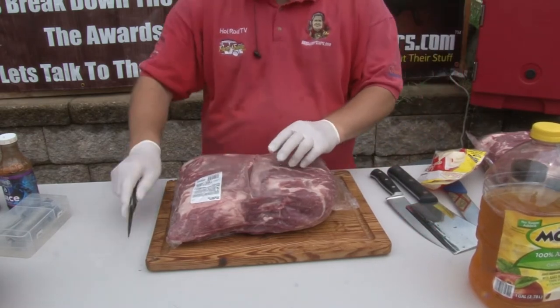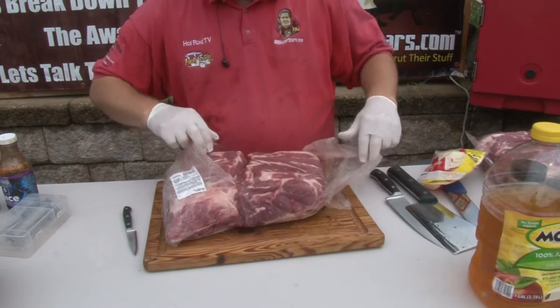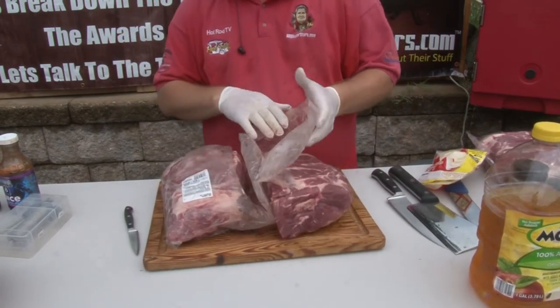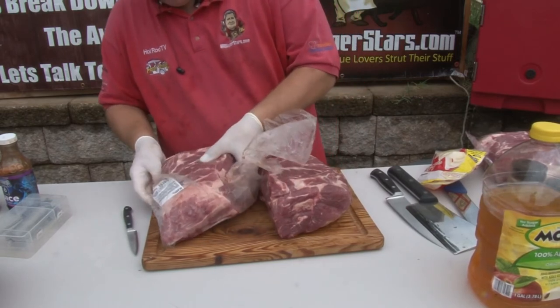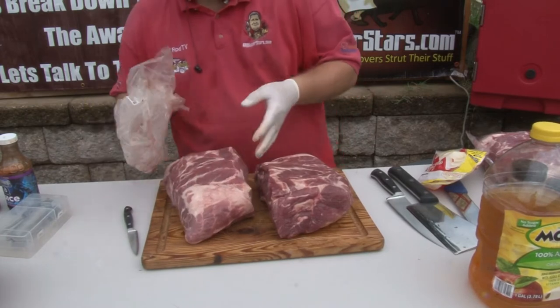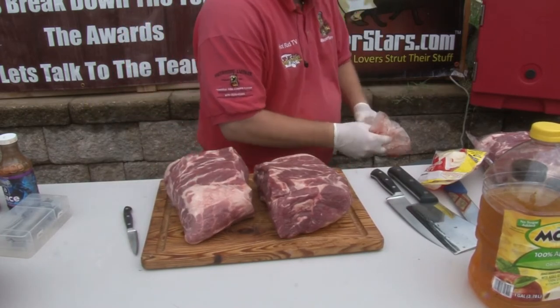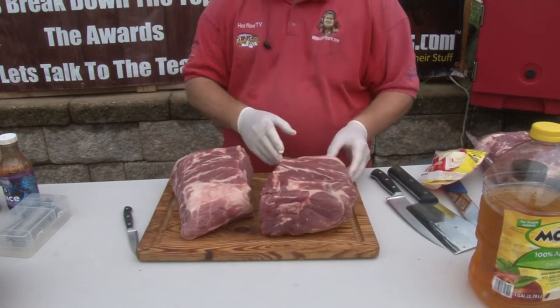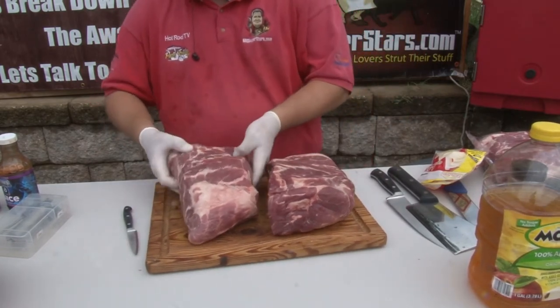All right, we're gonna open our Boston butts up. Now these came from Sam's Club. We wouldn't get no Boston butts from Costco because they ain't got no bone in them. I need to check on that. They might have changed. Never know.